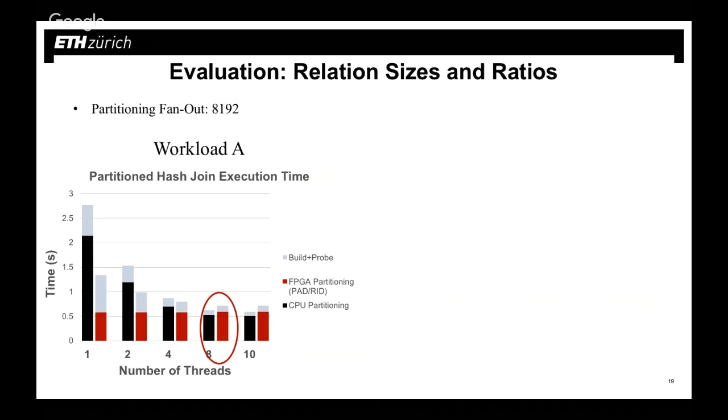So we observe that the hybrid processing seems to be performing well. The only artifact that we are observing here is that the build and probe after FPGA partitioning is slightly slower. So we investigated why this happens, and the only reasonable explanation that we came up with is the presence of a cache coherency protocol that is designed for a homogeneous multi-core system.